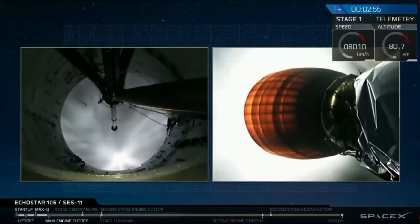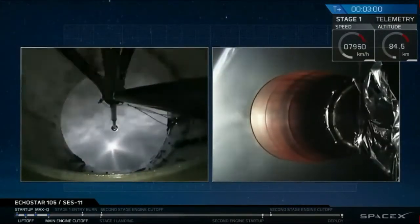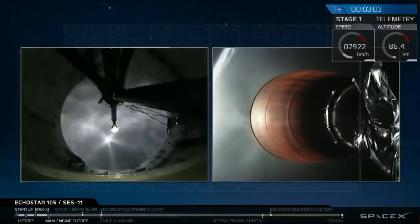You can hear the applause from Mission Control. It looks like we had a successful MECO, main engine cutoff, successful stage separation, and a successful start of the Merlin vacuum engine on the second stage.